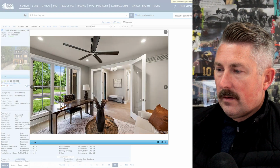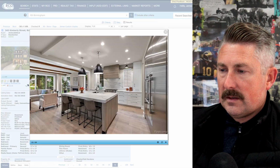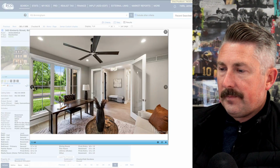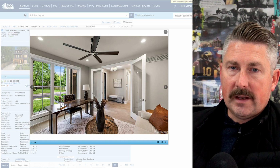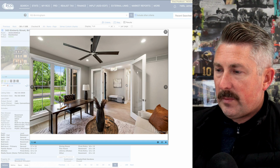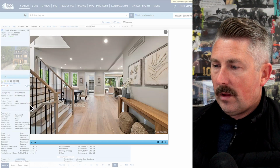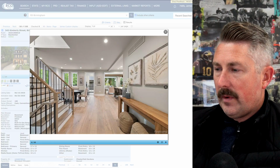And then over to the left, oops, I skipped a photo of it, but over here to the left, you have a full secondary work office with a door so you can close off your messy workspace. You have a formal powder room up there and coat closet, and then a nice L-shaped great room on the back of the house.